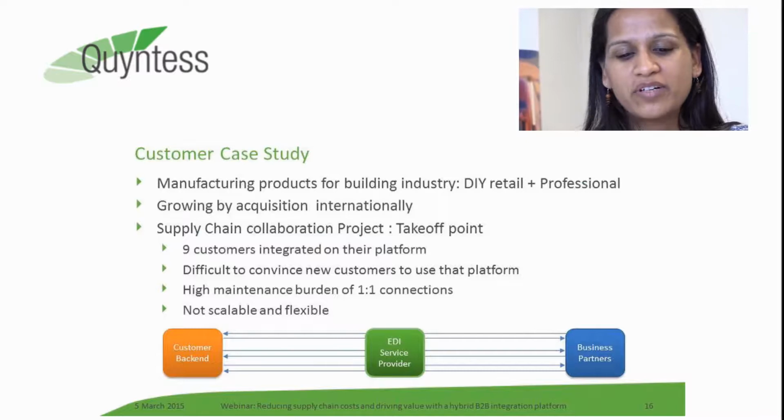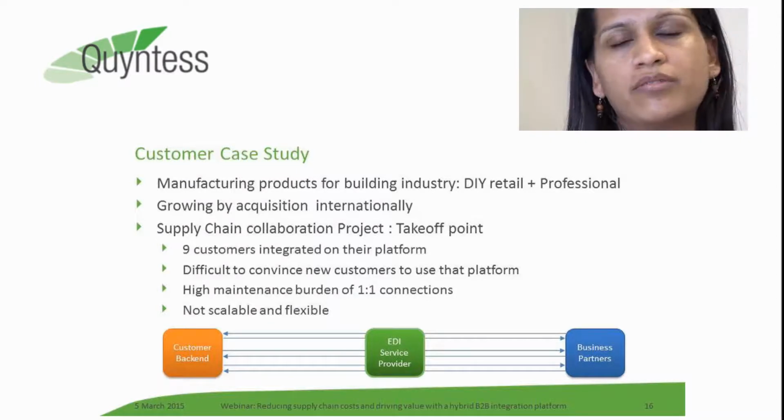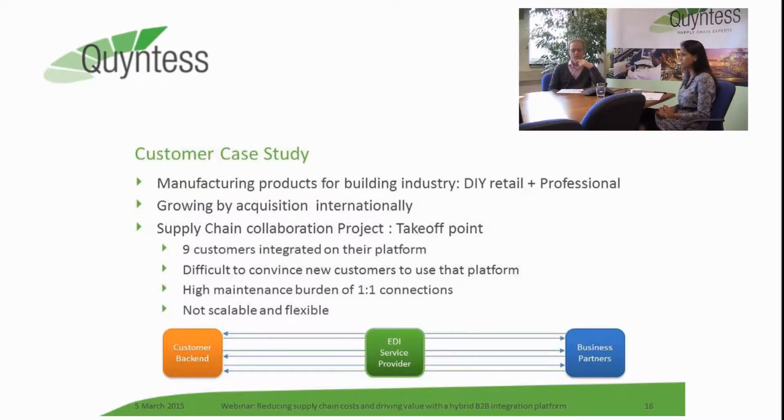So now I'll be covering the case study of one of our clients and how Quyntess helped them achieve their goals. This client of ours is one of the market leaders in manufacturing products for building industries, and it caters to DIY retail as well as professional builders. It's a very international client, headquartered in Holland, which has production plants in countries like France, Romania, Poland, and 25 sales offices.